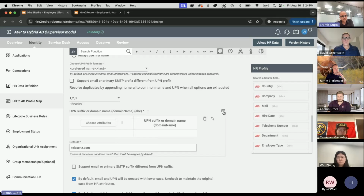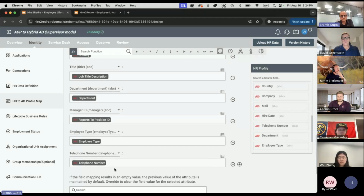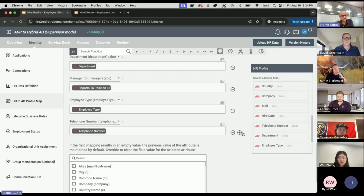So you have this capability across the data mapping, and then you can map as many attributes as you want, do the data transformation, and then you can continue to add. So it's very flexible in terms of mapping the data from the HR system to the identity system, as well as making certain choices on the UPN prefix and format that your organization uses. So by this stage, what you have done is we got the data from the HR system, we connected to both the endpoints, and we are able to create the sync of data from HR to Active Directory.